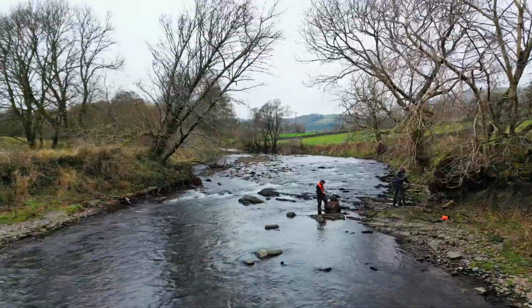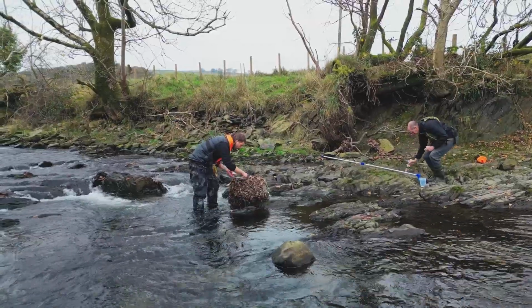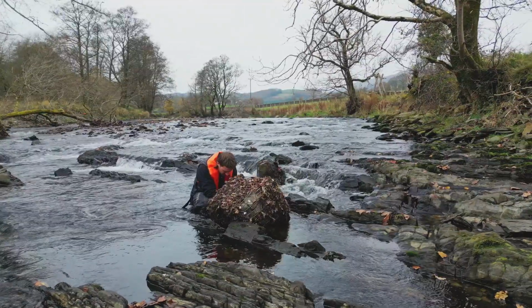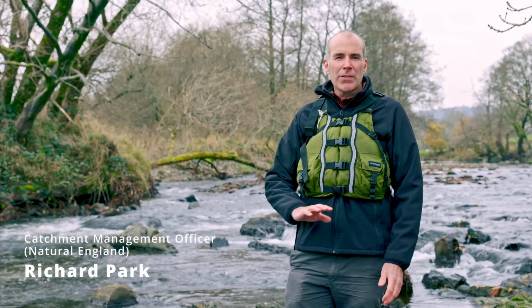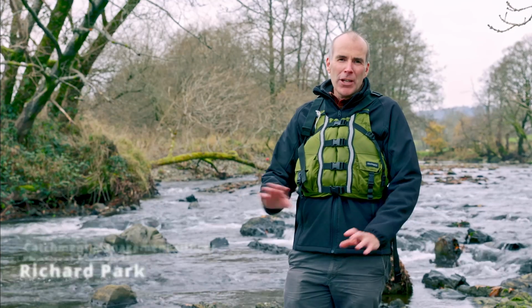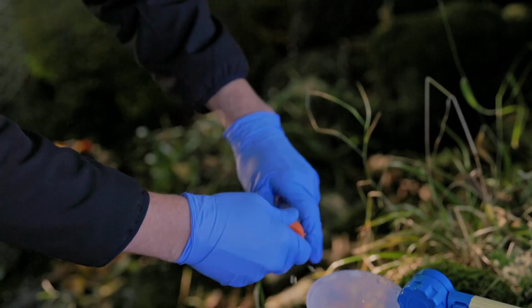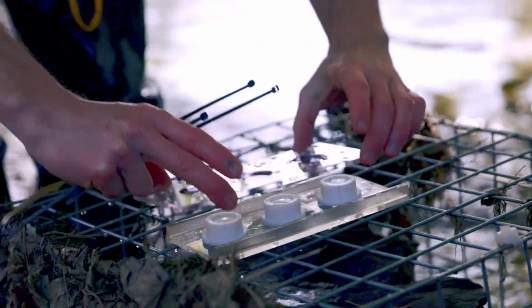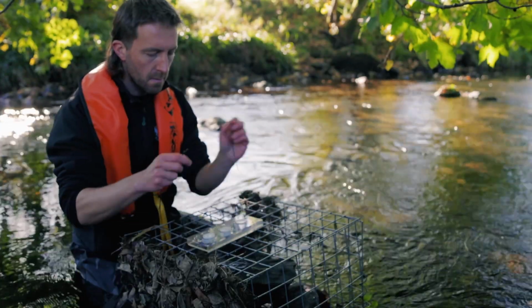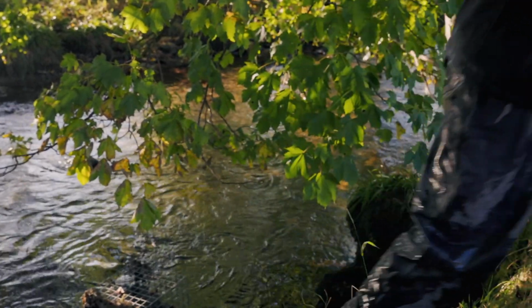So we're out here in Boston on the main channel of the River Kent. Myself and Joe have just been out to change these phosphate samplers that we're using. We're going to build up a picture of phosphate concentrations across the River Kent catchment at several locations, and we're going to monitor for a full 12-month period. So we'll get an idea then of where phosphate concentrations are highest, and with that information it can help to understand where the freshwater pearl mussels are more likely to be successful and where would be good places to release them into the river in the future.